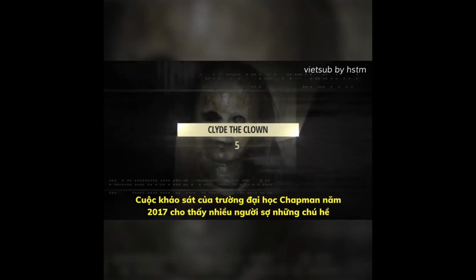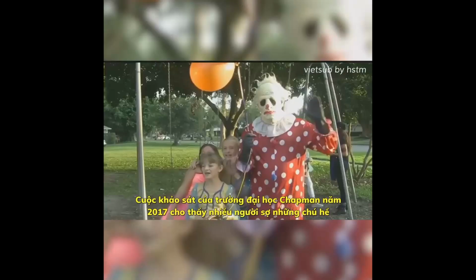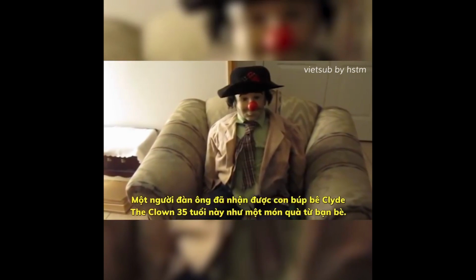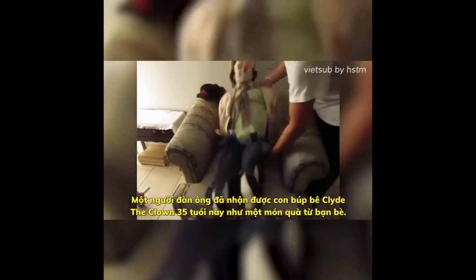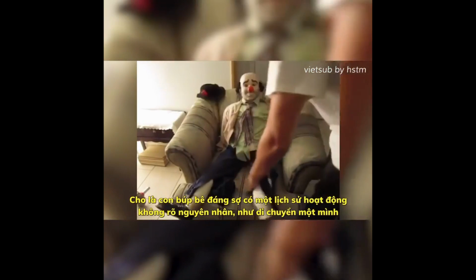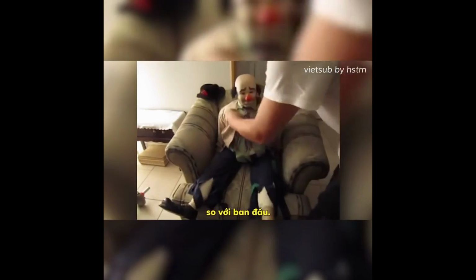Clyde the Clown. The 2017 Chapman University Survey of Fears found that more people are afraid of clowns than ghosts. So, what happens when you combine both fears into one creepy haunted doll? Well, you get Clyde the Clown. A man received this 35-year-old Clyde the Clown doll as a gift from friends. Supposedly, the creepy doll has a history of strange, unexplained activity, like moving on its own, or sometimes being mysteriously found in a different location than it was originally left.